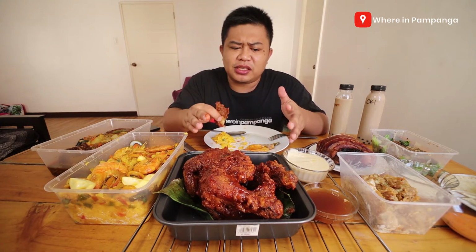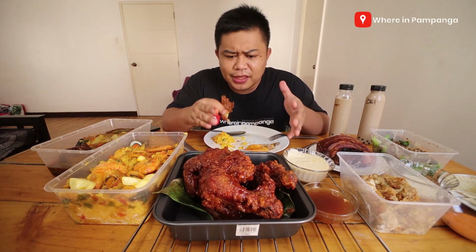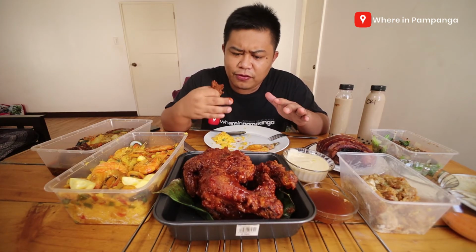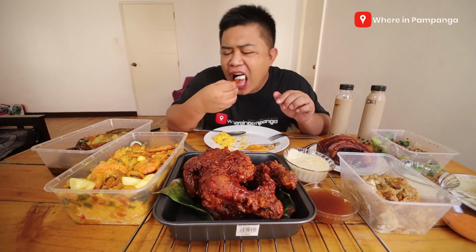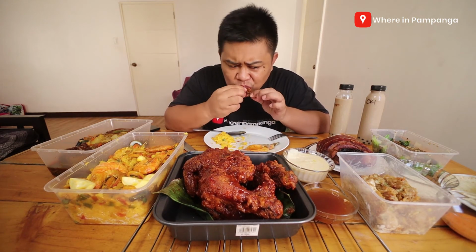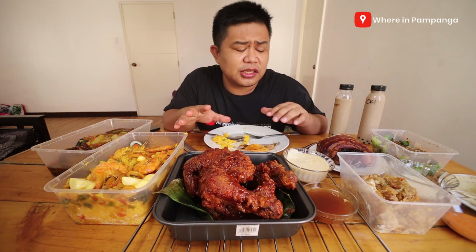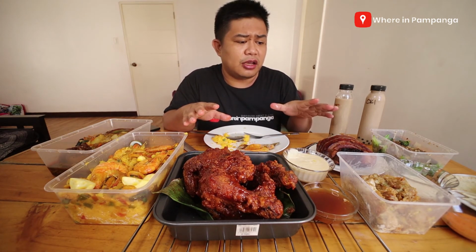I wonder how much this chicken is. Actually, the size serving is really huge. And then, based on my obvious observation, hindi talaga tinipid yung ano niya, yung coating, the dressing, the flavoring. I still have two more dishes to try on.